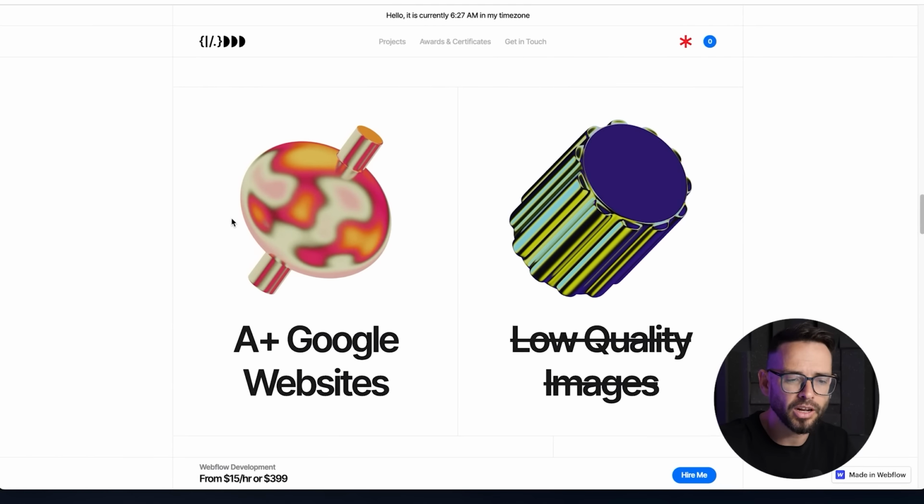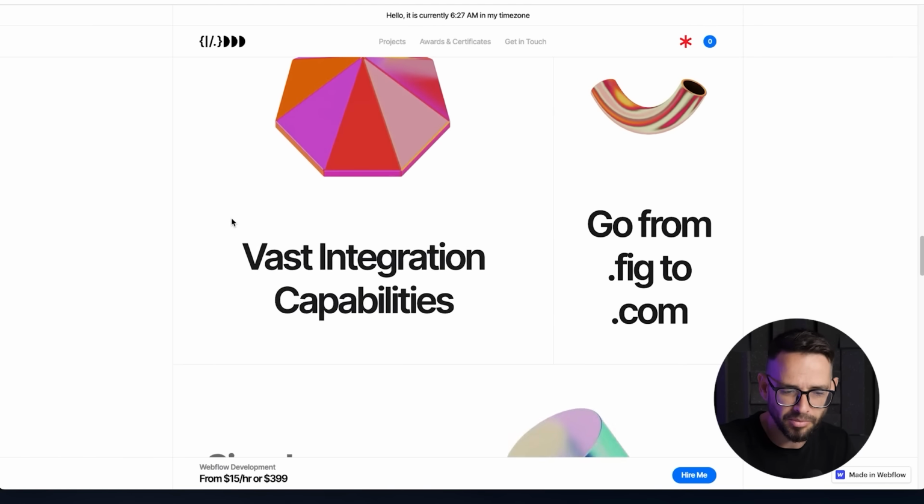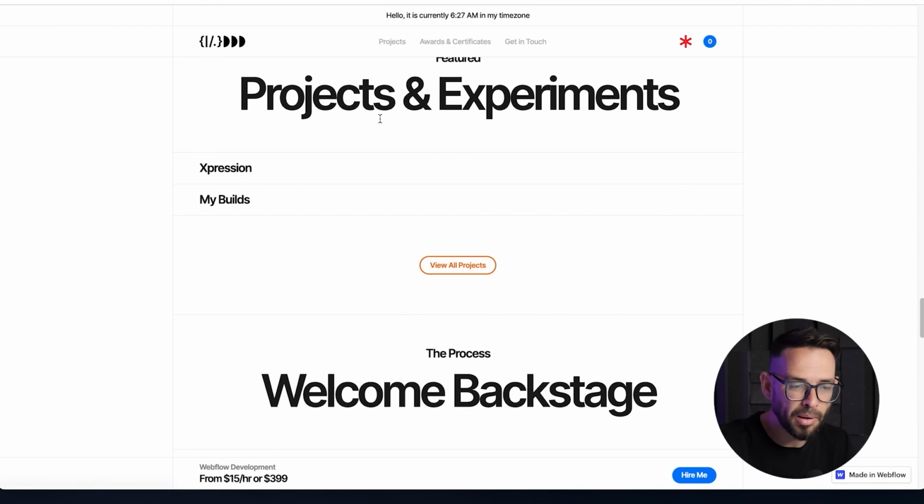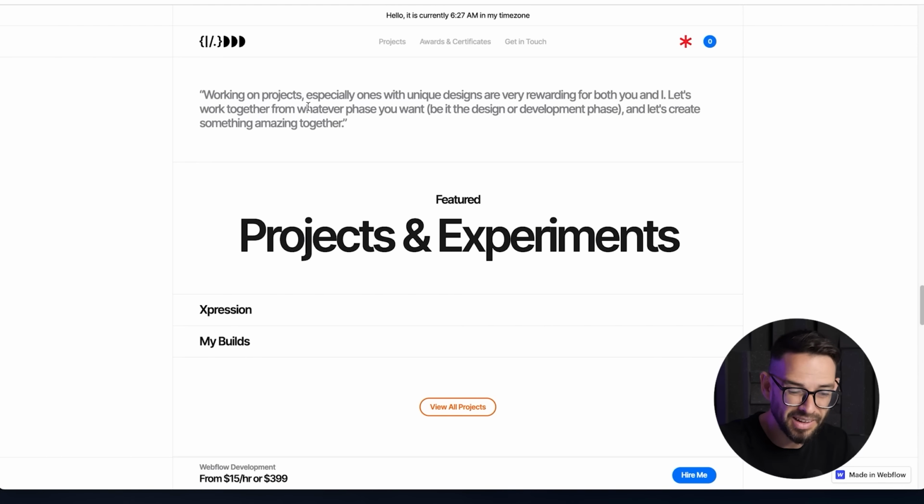And I'm seeing a lot of stuff, but I haven't seen work yet, which makes me worried. All right, so now I'm getting to the projects, but I'm not seeing the projects. I have to click on them.